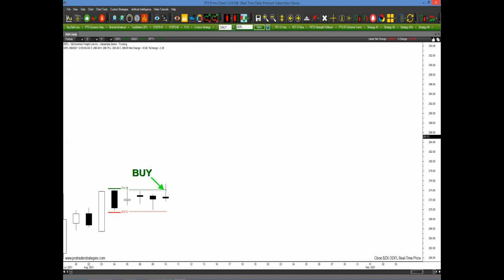Here's an example in ODFL. This just happened a couple of months ago in August. Here, I wanted to show you this to show you that sometimes it takes a little longer. Here's the brackets. We have the 2 setup closes, okay? And then the next bar, nothing happened. We didn't touch the bottom, we didn't touch the top, but we had to wait for the next one.